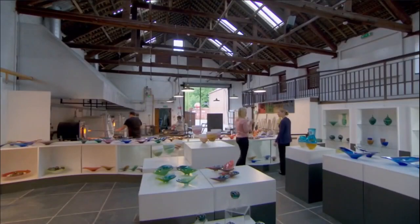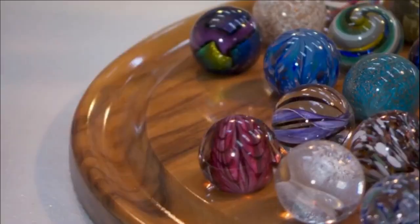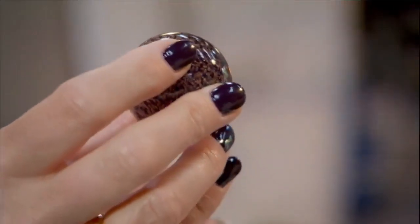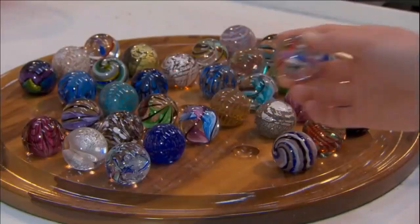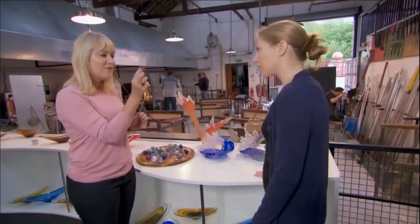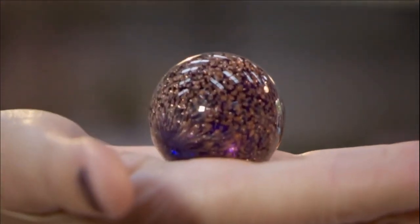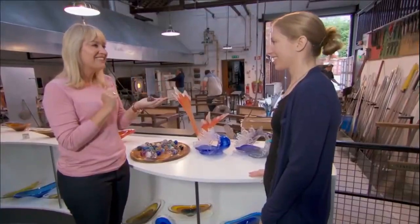This is an extraordinary studio. It's like an Aladdin's cave. Now, one thing that has caught my eye is this. Now, that is like a work of art in itself, isn't it? It is. These are all handmade using traditional techniques that have been passed down through generations and generations of craftsmen. This is craftsmanship, isn't it, at its best? Every one is an individual piece. Yes. Well, I've fallen in love with this little marble. How easy would it be for me to recreate something like this? You're welcome to have a go. Let's see how I get on. Andrea, thank you very much.